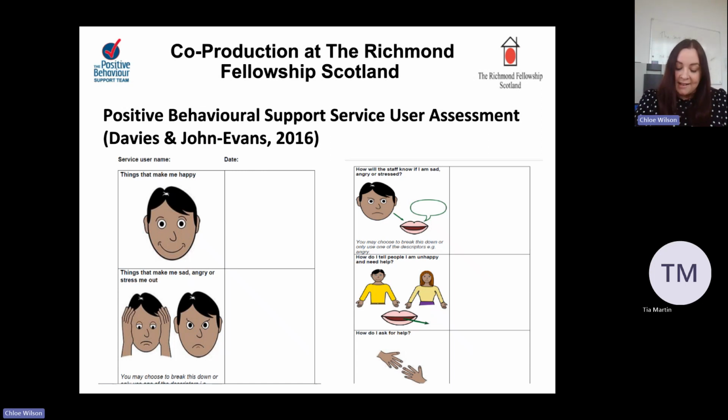So I hope then that these examples show how we embed co-production throughout our processes, and we can enhance the quality of life of those that we support by using co-production.